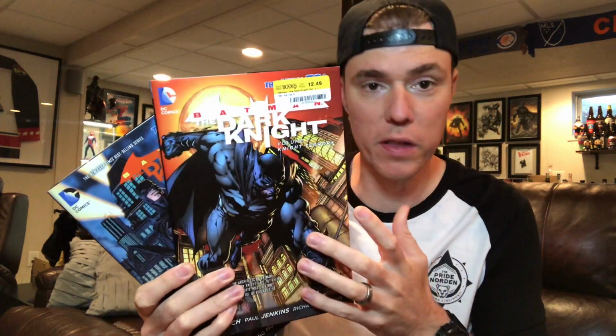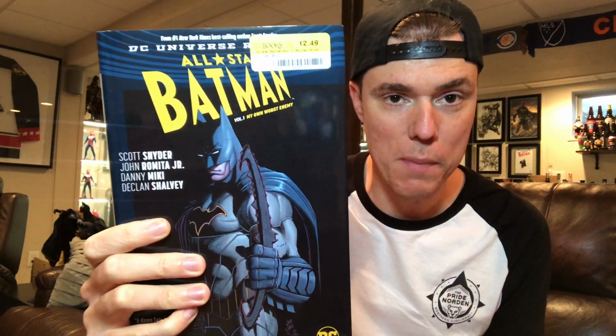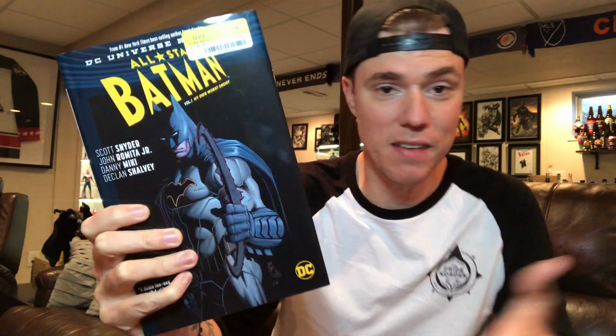Absolutely love this. I have all these in single issues, but like I said, I just wanted them in the nice hardcover format. And then when I was looking through, they did have Scott Snyder's All-Star Batman Volume 1. Again, have all the single issues of this, just wanted it in trade form, and I'm a sucker for hardcovers. Had to pick that up. So that's what I picked up from Half Price Books. So next up from Target, I did end up picking up the McFarlane Harley Quinn.